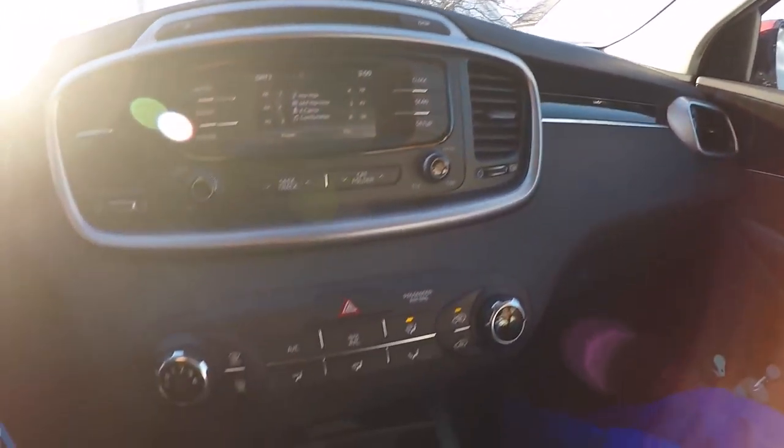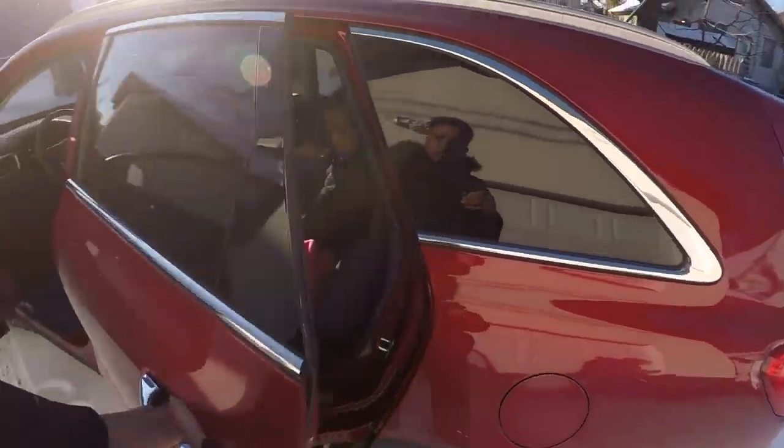But like I said, got the little screen. Got the little redundant buttons. All right, man. Let's see the back seat, man.